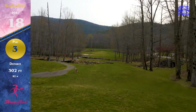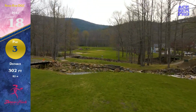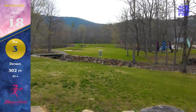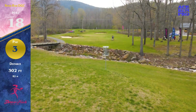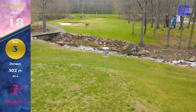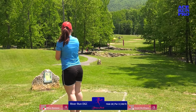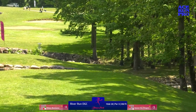Hole 18, a great finishing hole here. It is a par 3, 302 feet downhill. You have the river in the front as well as in the back that both play OB, making this island a true island with the basket on the back side of a downslope. This is where dreams come to live and die and are made. Dreams come true, and so many dreams come true. One of the more beautiful holes on this property, and just a great way to finish a round.